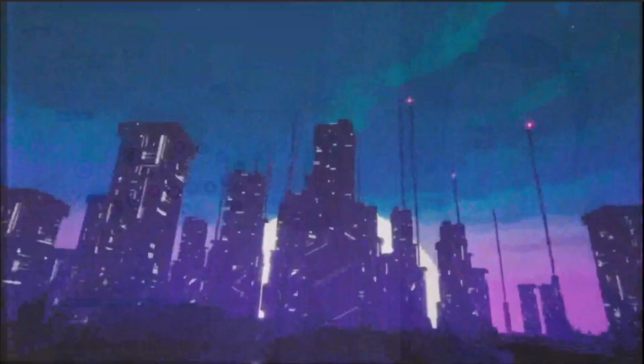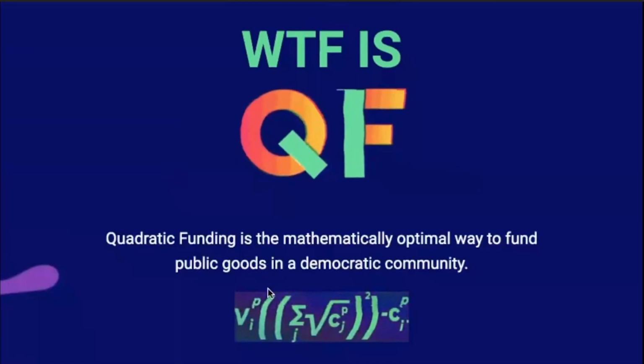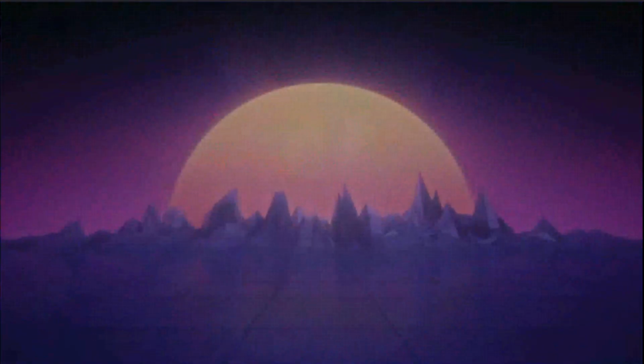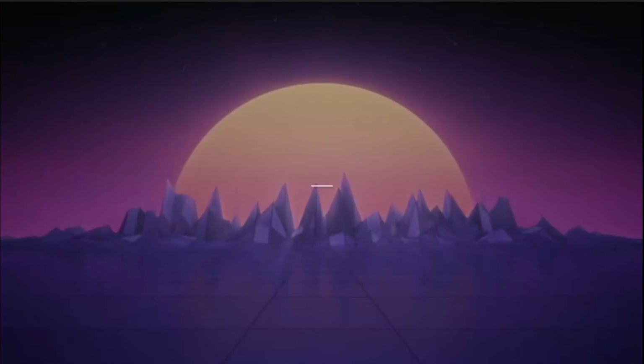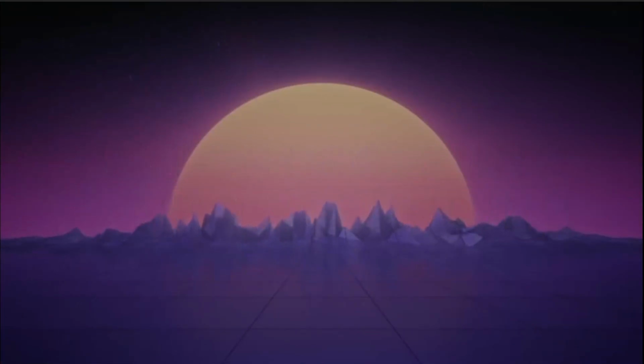Let's find out. Quadratic funding is the mathematically optimal way to fund an ecosystem in a democratic way. The secret behind quadratic funding is the math, and it's not as complicated as it sounds. This is how it works. QF is basically a crowdfunding campaign wherein you match contributions from everyday citizens with a pool raised from bigger donors.